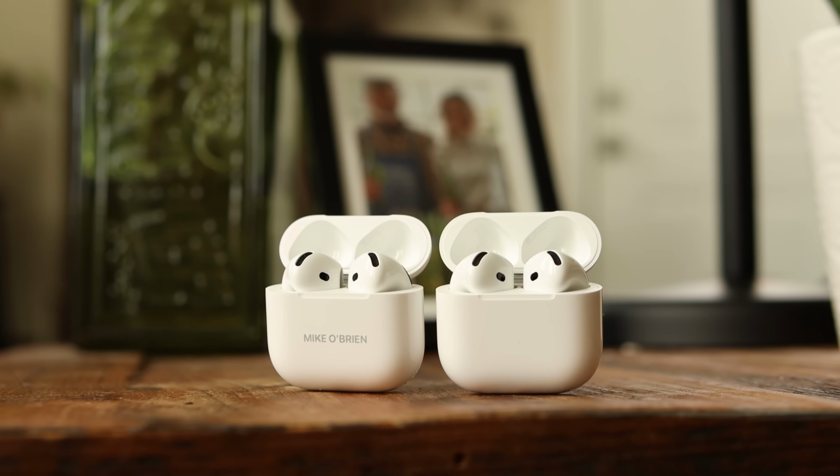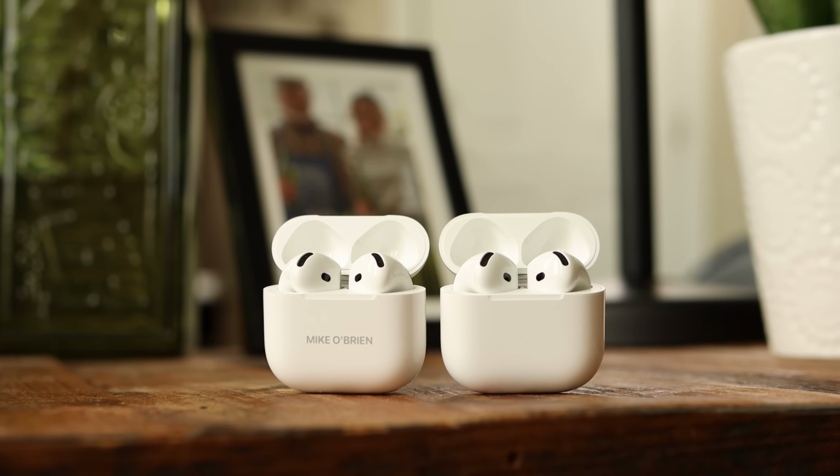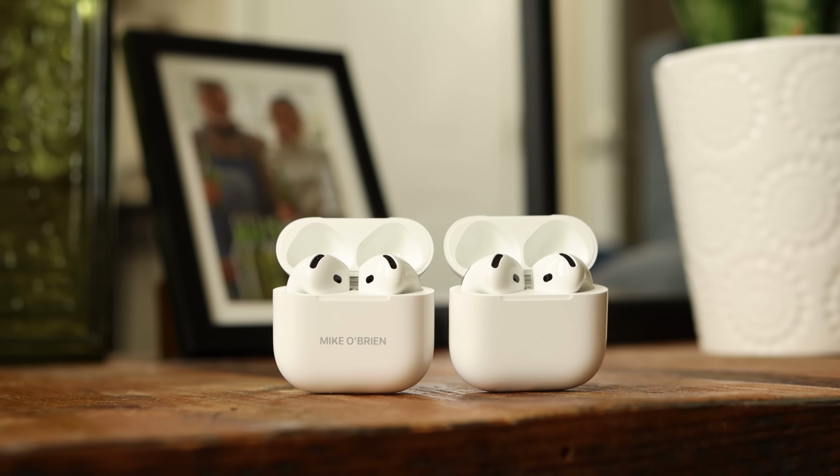Now, as far as battery life goes with these, the AirPods 4 ANC give you 4 hours in the earbuds and 20 hours total when you include the case.